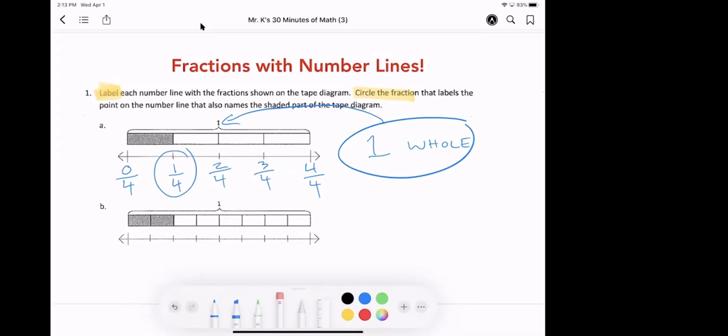What we have learned from lots and lots of research is when you show students lots of different ways of representing math, it's more helpful because different people's brains work in different ways. And so whereas a tape diagram might be really great for one student, a number line might be really great for another one.